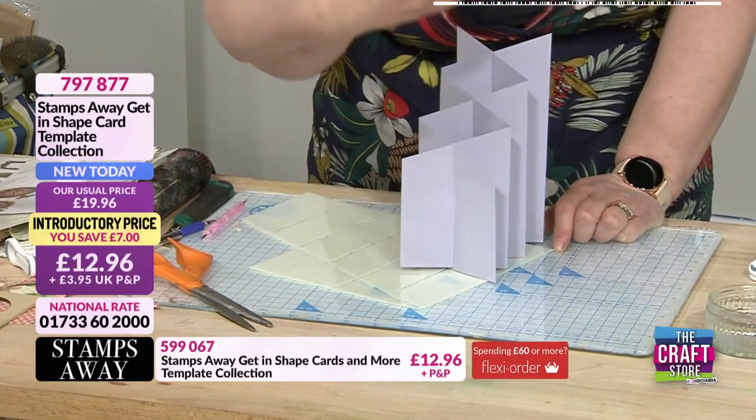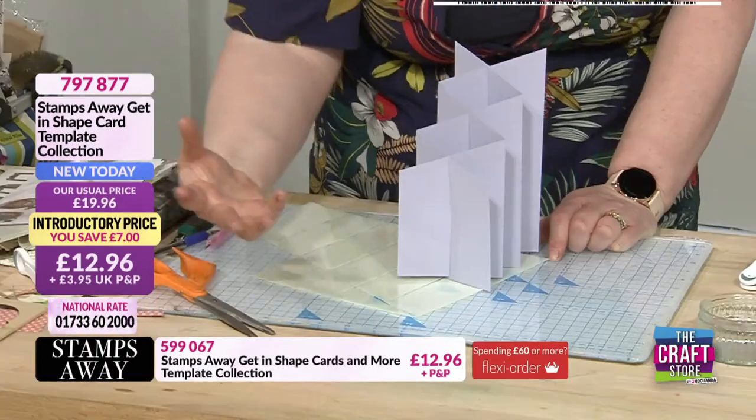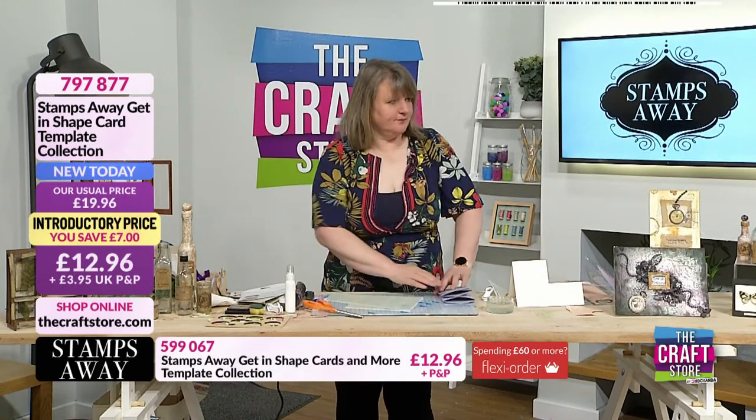All your flowers. John Lockwood has got some fabulous flower dies. You could have them really cascading. Oh, yeah. You could just go to town with that. I mean, I've kept everything fairly simple, but... Love it. So, so clever.